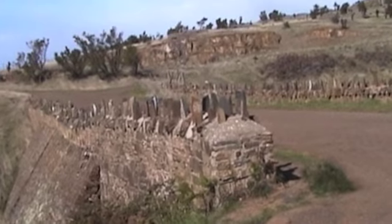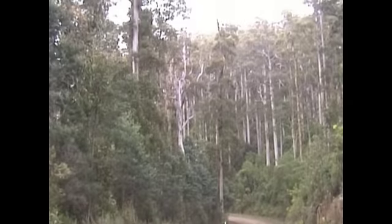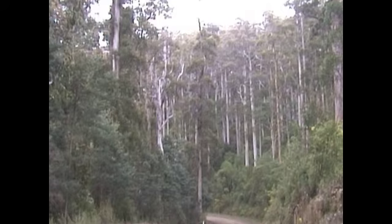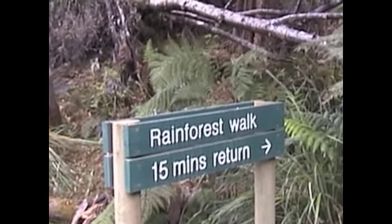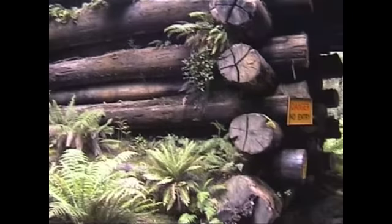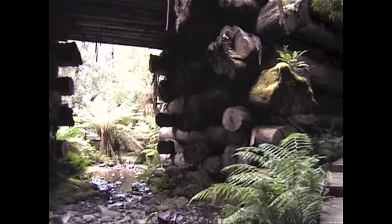This bridge is called the Spiky Bridge. It was built by the convicts back in the bad old days. This is the Wielangta forest that we're driving through now, heading down towards Port Arthur. Robertson Bridge, this is how it's built from the logs. Look at that, if the camera can pick it up. Solid trunks of trees. That's the bridge.